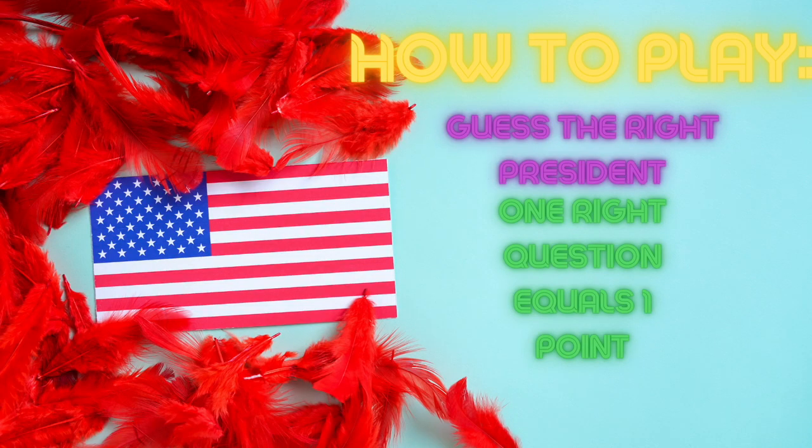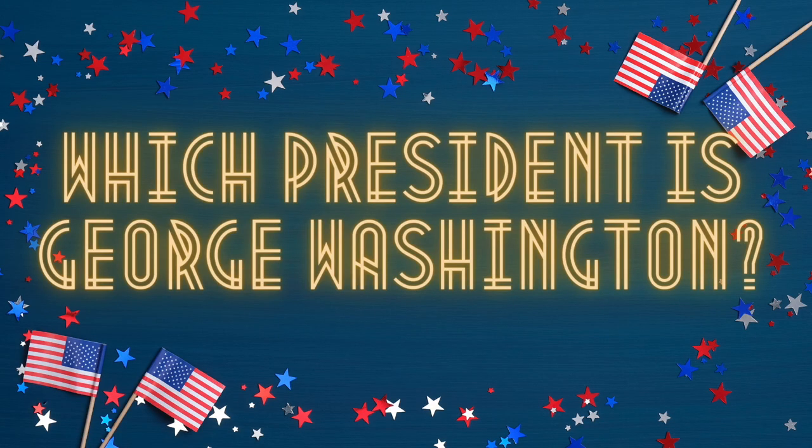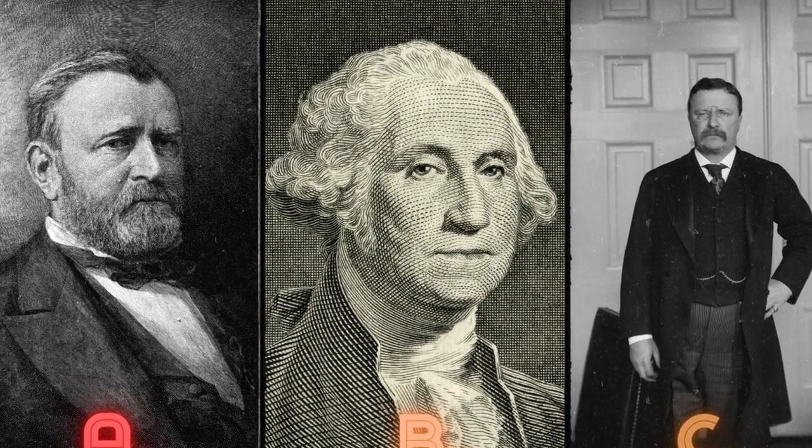How to play. Guess the right presidents. One right answer equals 1 point. Let's get started. Which president is George Washington? Is it A, B, or C? The correct answer is B.